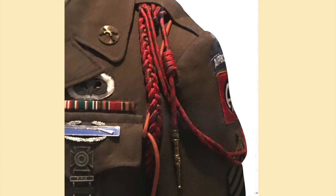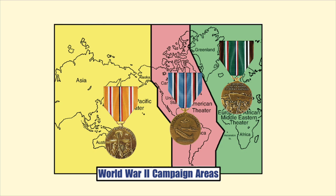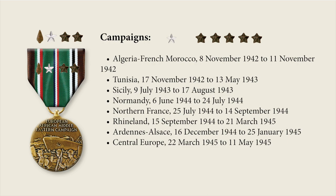During World War II, the War Department designated 3 theaters of operation. On your left, the Pacific Theater, you can see the Asiatic Pacific Campaign Medal. It was awarded for service there. In the center, the United States or the American Theater, and the blue ribbon is the representation of the American Campaign Medal. And then the one that we're interested in, the European African Middle East Theater, represented by the medal shown here, the European African Middle Eastern Campaign Medal.